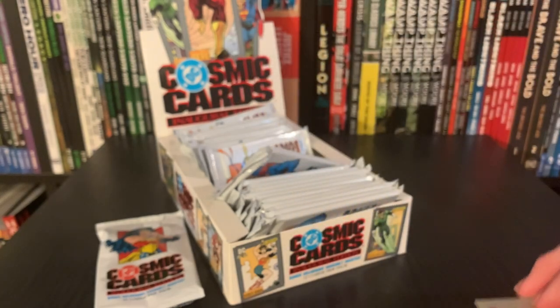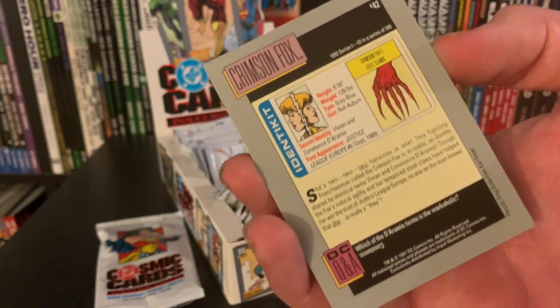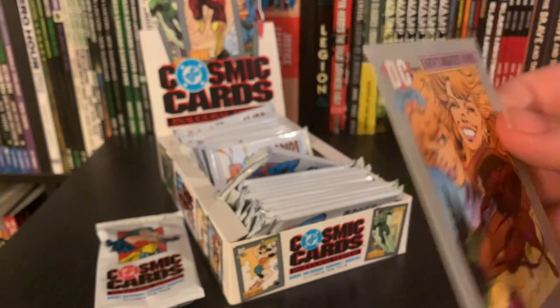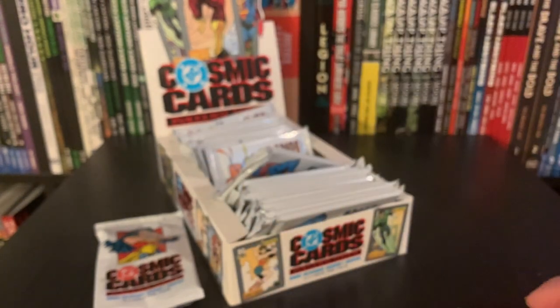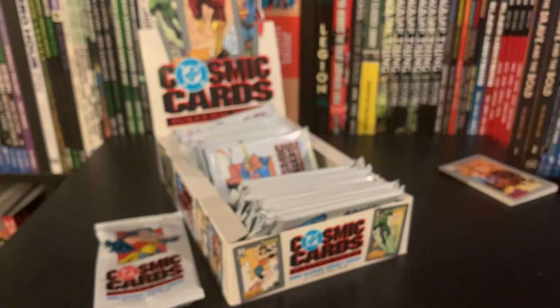Now, these all obviously have little backgrounds and bios for each character on here, so feel free to look these cards up online. I'd say pause the video, but this thing clearly is having a hard time focusing and staying focused. So that is our first pack. No holograms, unfortunately. All right, next pack.